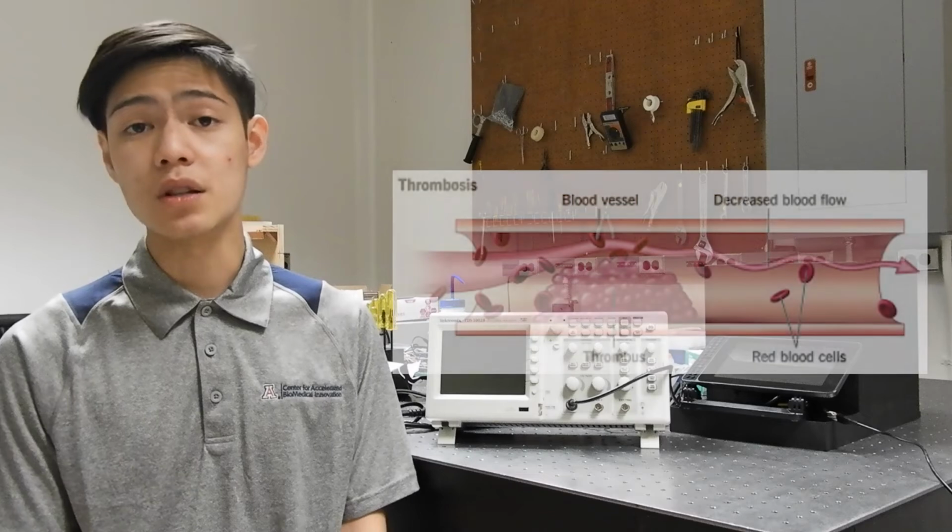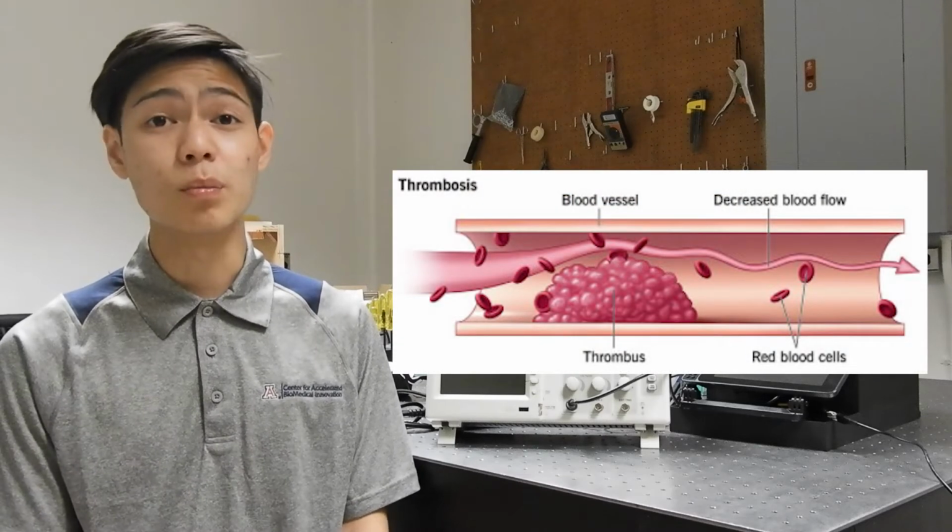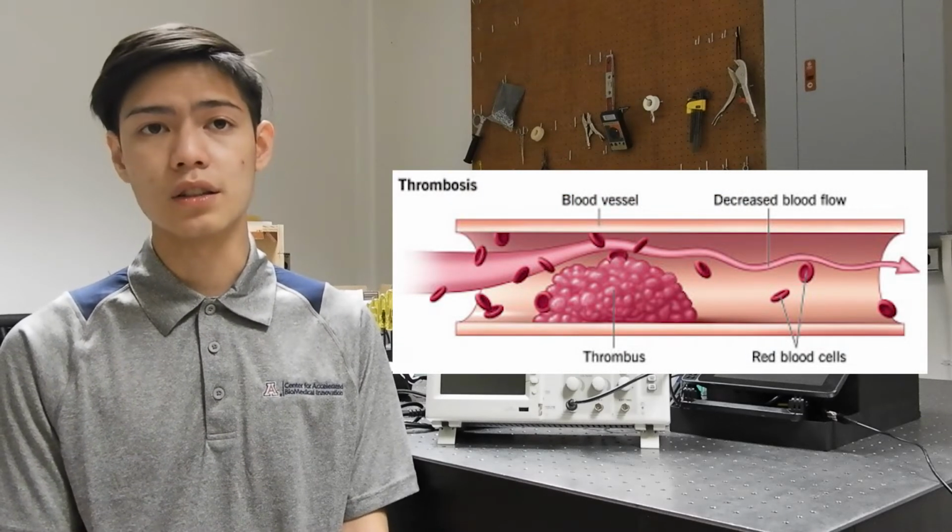Research has shown that there is a relationship between PDMP formation and increased thrombosis, thrombosis referring to blockage of veins and arteries due to blood clots. Being able to detect and size these PDMPs, which range in diameter from 100 to 1,000 nanometers, will be very helpful in understanding and managing cardiovascular disease.